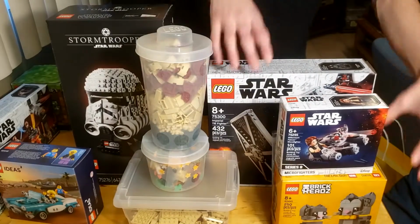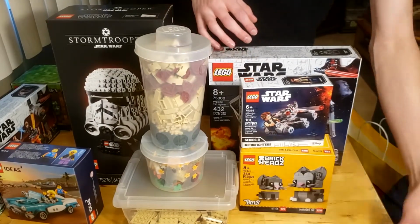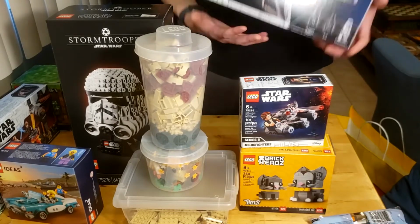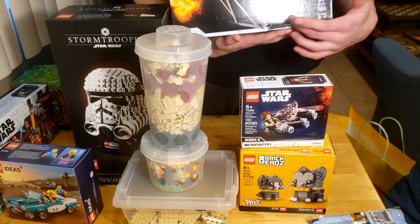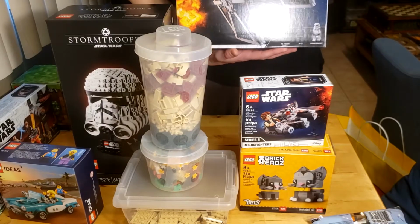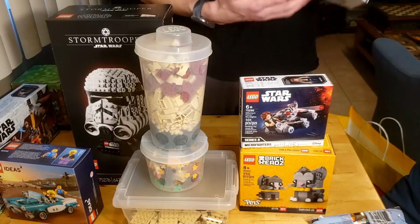Let's display these properly. I don't know why I'm moving them so much. Anyways, I also got a TIE Fighter. I got a second one because I want to build an army of these guys, and I just love the design as well. And having multiples is also really cool.